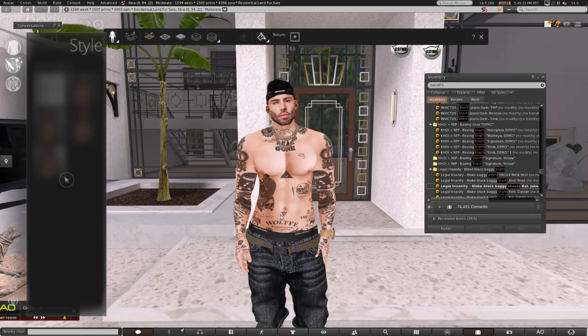Another thing that might be worth looking into if you're considering getting this body is if you know how to make your own tattoos, this body could be something that might interest you. I'll show you why. But you can basically, even if there's no dev kits out, apply your own textures to it. So that's kind of cool. That might make it a little bit more worth it to you.